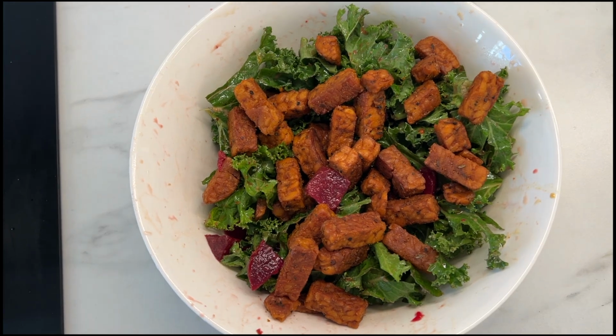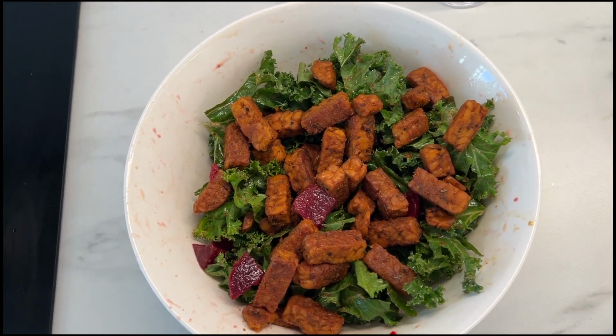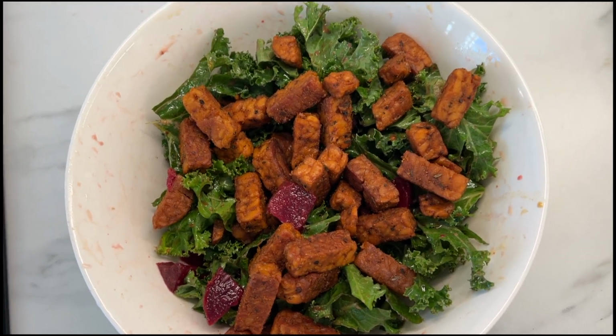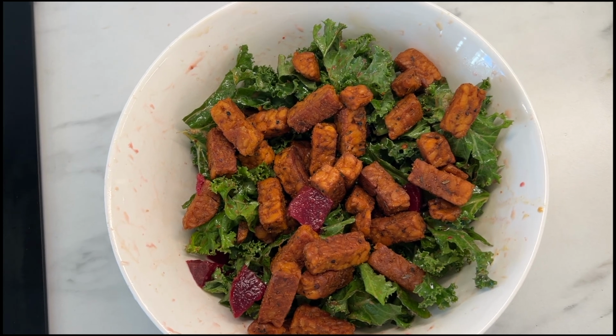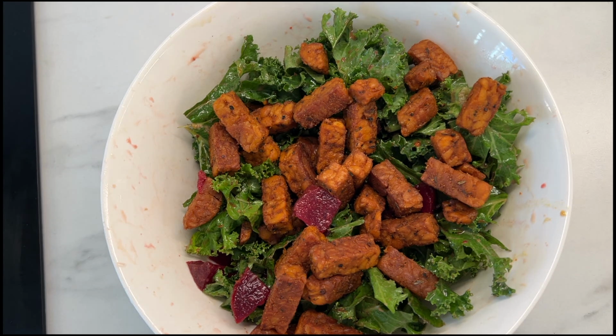So the bowl is a little messy, because I'm just mixing, oh, my throat, sorry. I was just mixing all the ingredients together, but it does look good. And I've got the dressing all in there, the beetroot, which I just sliced, and then the fried tempeh.